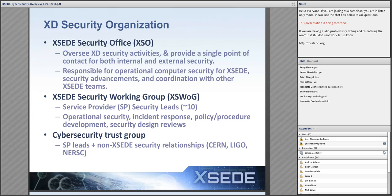So right now we have about 10 representatives from the service providers that coordinate security with their own local site. And our responsibilities include operational security, so making sure that we've got the right security baseline in place for our resources, dealing with any type of incident response that may come up, developing policies and procedures.